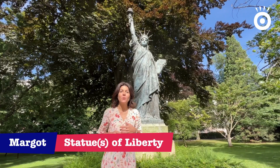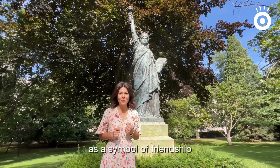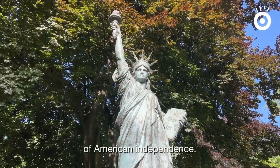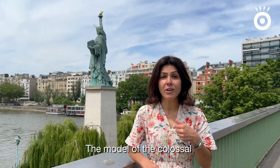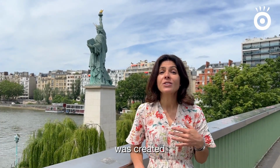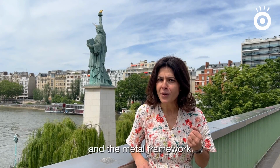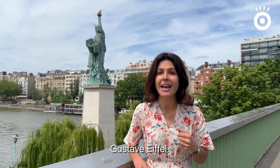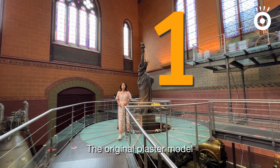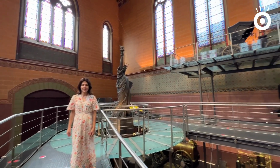The Statue of Liberty was gifted to the USA by France as a symbol of friendship between the two countries to mark the centenary of American independence. The model of the colossal Liberty Enlightening the World in Liberty Island, New York, was created by the French sculptor Auguste Bartholdi. And the metal framework was built by Gustave Eiffel. Yes, Eiffel Towers, Daddy! The original plaster model is kept in the amazing Musée d'Arts et Métiers.